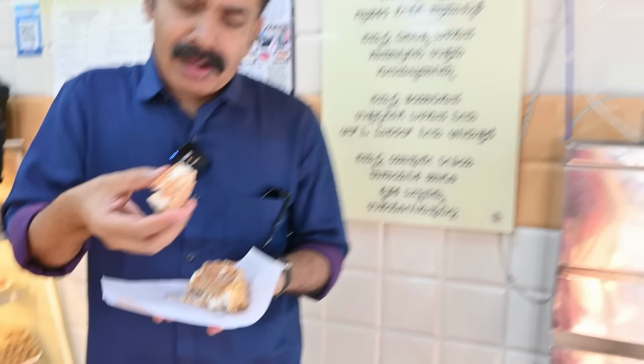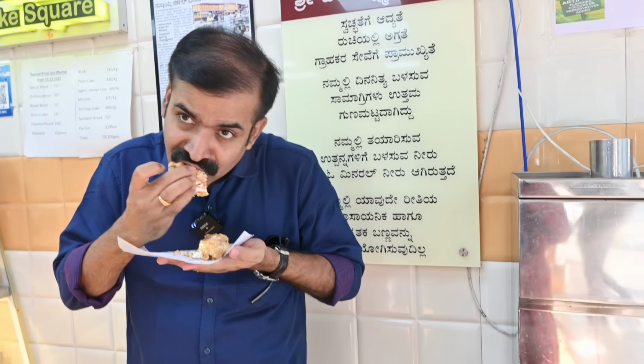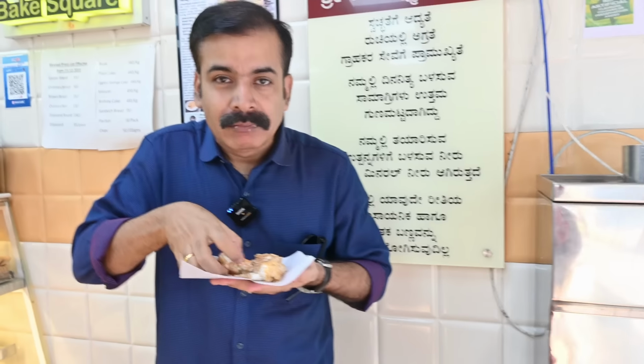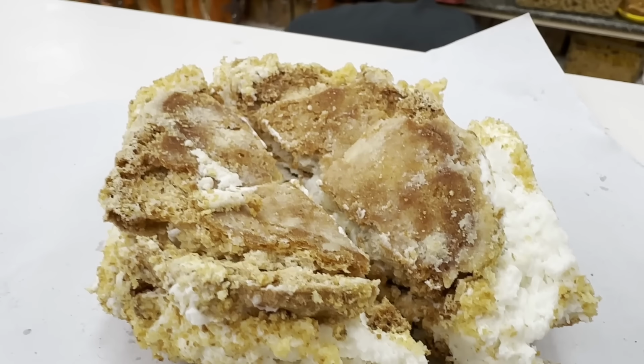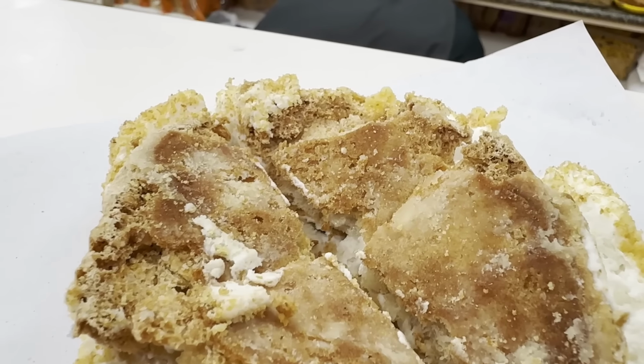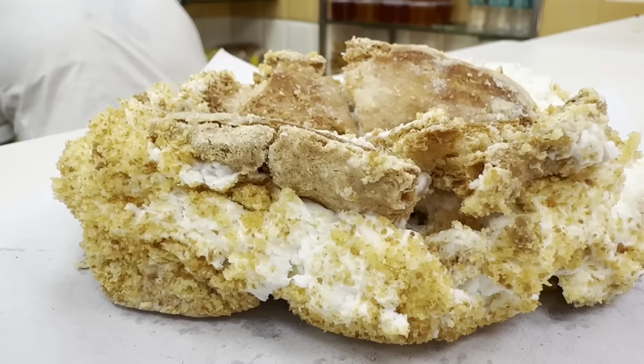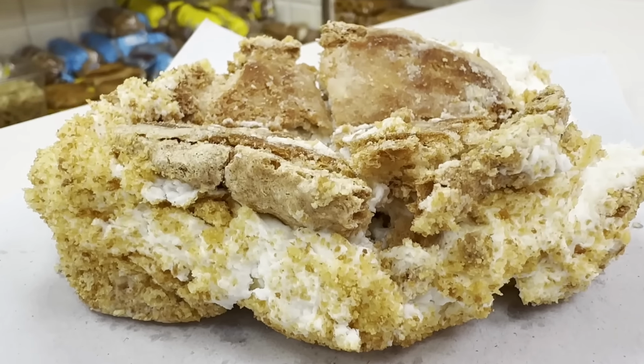Next up is Japanese cake. So it has a hard crust on top and bottom of this cake, but inside it has a buttery smooth cream, fresh cream. The crust has some cashews and even groundnuts or peanuts, I think. That gives super crispness and crunch to this Japanese cake. But inside, it is buttery soft. It's completely different textures in one dessert.